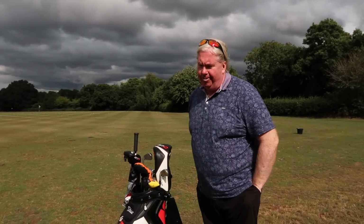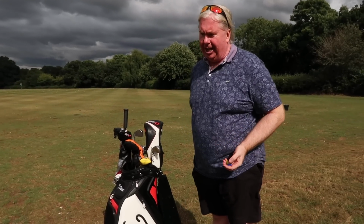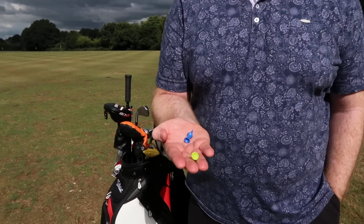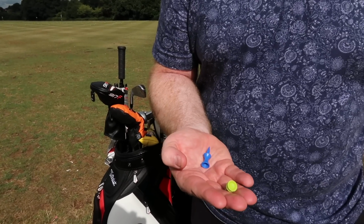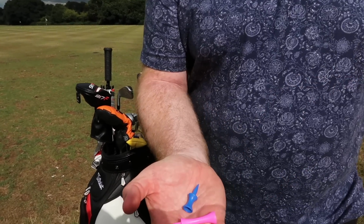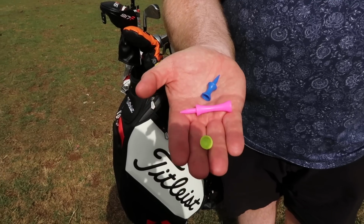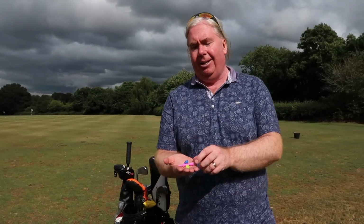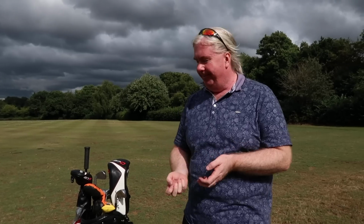Tees, at the moment I'm trying to use all standard sizes, so I'm using the pink Castle tee for the driver and the little green tee for my irons. If it's the hybrid, I'll use the blue one. I've got a pink Castle in my pocket, yes I have. Main reason being, I'm just trying to get rid of all the variables in my game. So at least when I put that in the ground, I know it's the same height every time. So again, the mistakes are me, not the equipment.